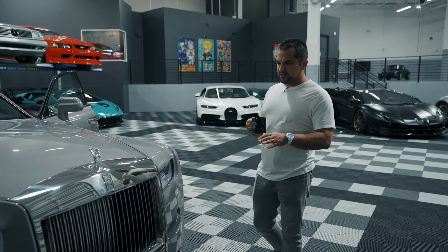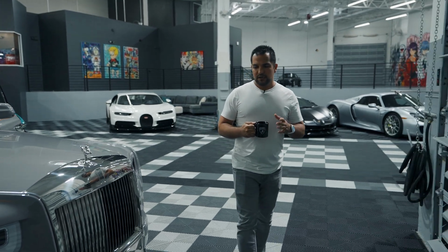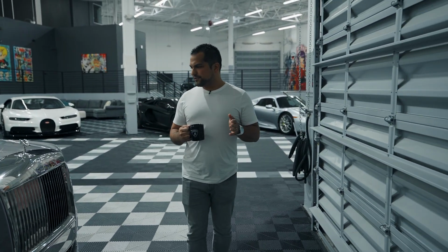But one thing about this is, one, I didn't want the extended base because I intend to drive it. No, unfortunately, I want to have a chauffeur. Unless you're very attractive, we can talk about you driving me around.